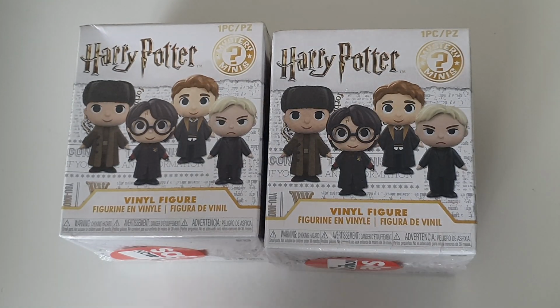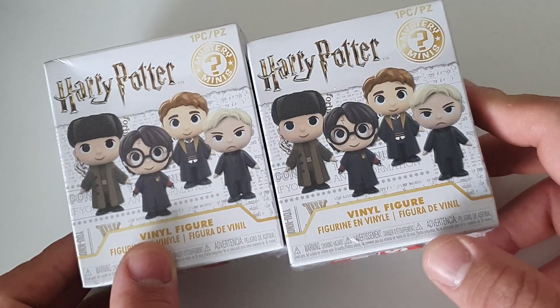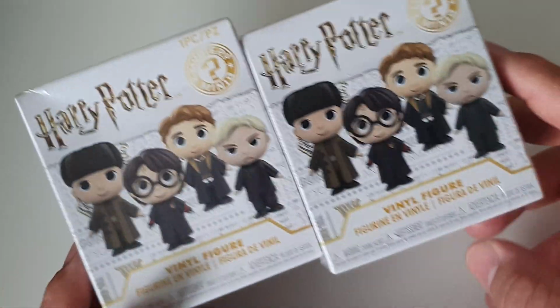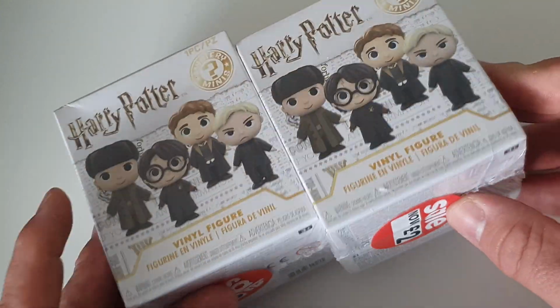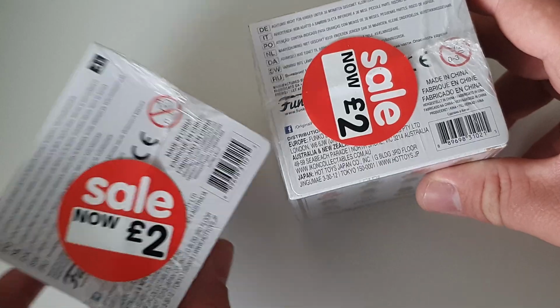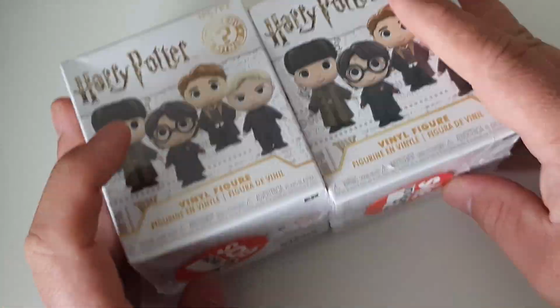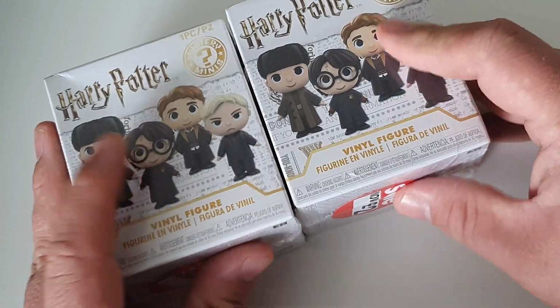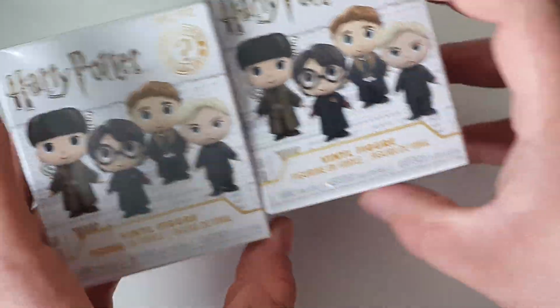Hello and welcome to another unboxing. Today I'll be unboxing these Mystery Minis made by Funko, mystery mini blind bags. I got these on the reduced aisle at Asda for £2 each. I think they usually retail for around £4.99, a fiver or above. So, these look pretty nice actually.